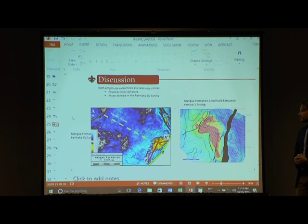And you can't blame them for missing this area because they used the 2D lines. And so this was drilled in 92, right? Yes.